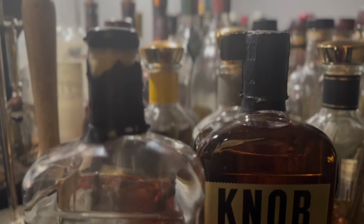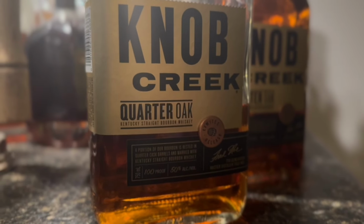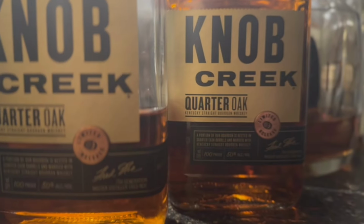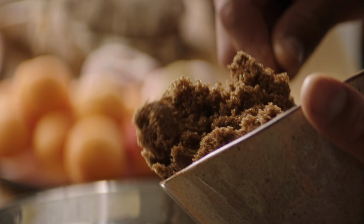We're starting with the more expensive of the two, the Quarter Oak, which is a $50 bottle. It is 77% corn, 13% rye, and 10% malted barley. On the nose, some of the first things I get are campfire wood, like the embers in the bottom of a campfire, a whole lot of vanilla bean and honey roasted peanuts. Not a bad nose at all, but I'm getting a lot of oak for sure, which I'm not surprised by. That's kind of the whole point. Lots of those tannic, dry brown sugar notes. Well, heck, let's try it. Cheers.